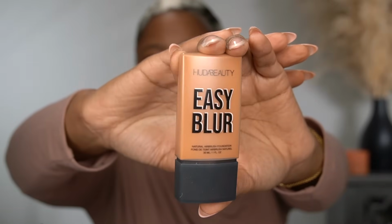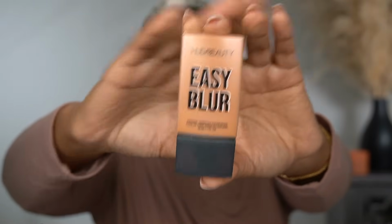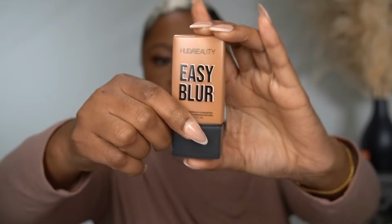So this is it here. It's called Easy Blur and it comes in a squeeze tube type. I did get the shade Cinnamon 440G, which is also the shade that I wear in her other foundations. So I tested it in store and it seemed to be the closest match. So if you're my shade twin, let me go ahead and swatch it for y'all. So I did feel like this is a pretty good match.